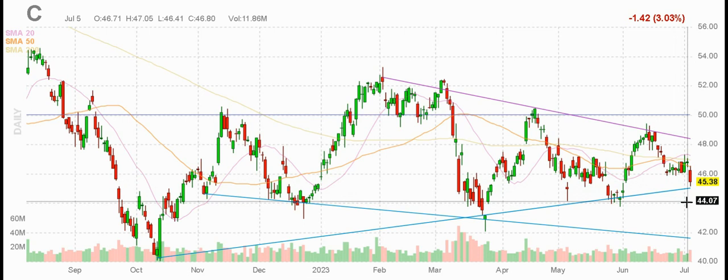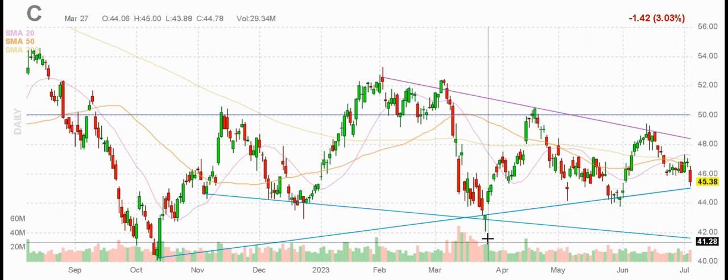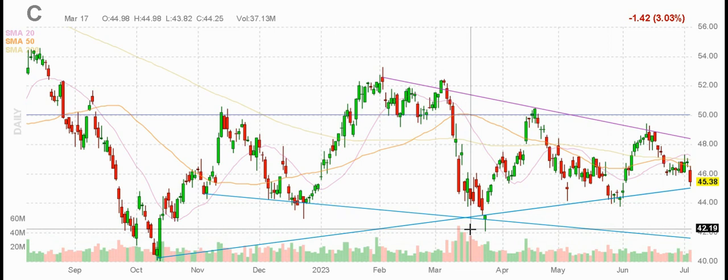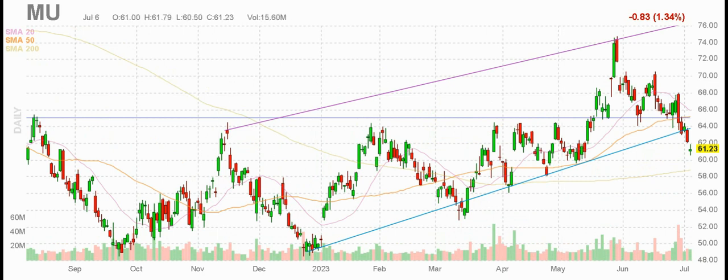If it breaks down, just slices down through that rising support level, I'm looking at 42 and then down here at 40 for maybe a strategy where you could scale in, right? Buy some at 42, buy some more at 40. But that's up to you. You have to make your own decisions, do your own due diligence. Always. It's your money. You have to be responsible for it.